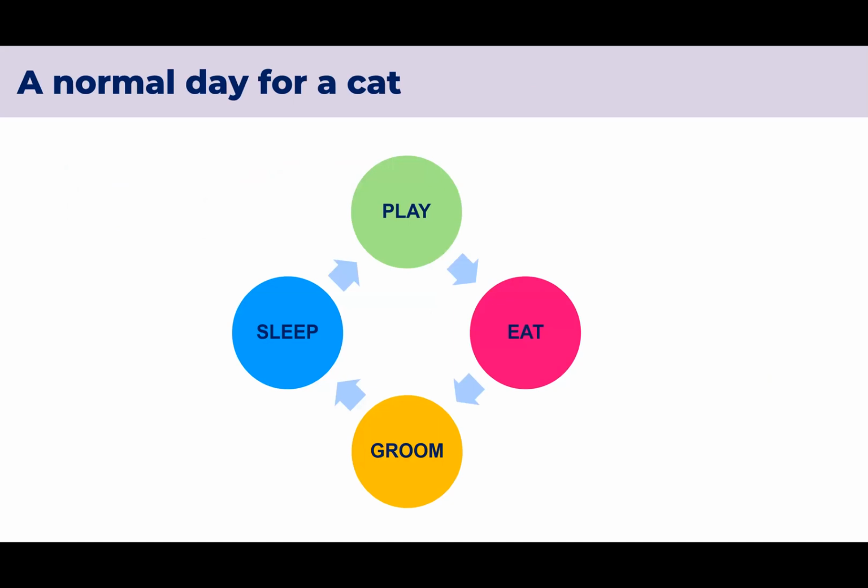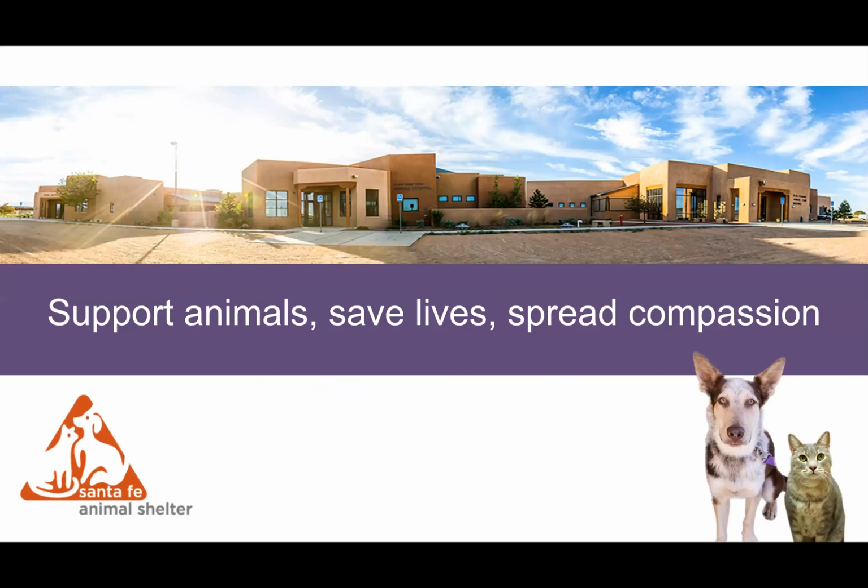You know, playtime should be part of your cat's daily routine. Ideally, you should play with them before you feed them. A normal cat day should be play, eat, groom, sleep, repeat. So now that you know the right and the wrong way to play with your cats, you can stay safe and your cat will be happy and healthy.